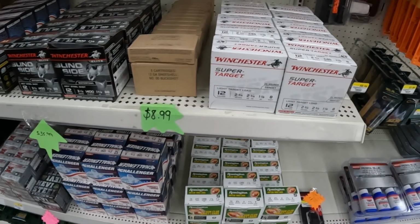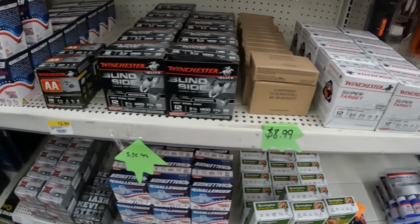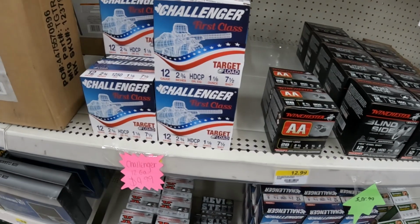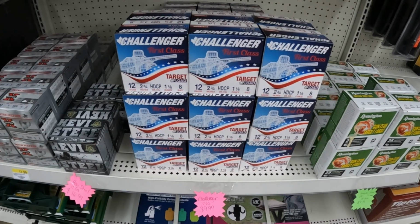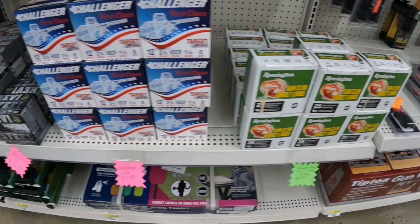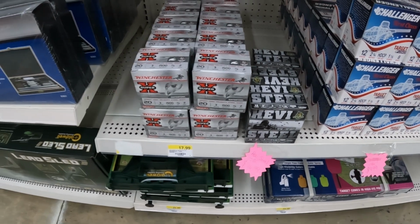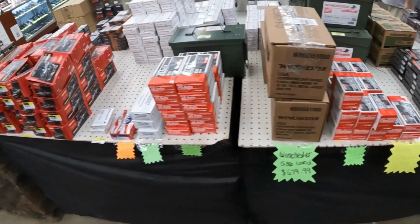Bunch of more shot shells in here, the light target load, those are $8.99. The brown box double aught, $8.99. Still a lot of this hex shot and 3.5 inch load. 28 gauge still in here, number 8 shot. Challenger 12 gauge, 7.5, still got all that for $9.99. They actually added a big pile of number 8 Challenger too down here for $9.99 on that. Still got a bunch of this gun club for $8.99 for the 8 shot. A few boxes of the heavy steel left at $17, and then still a bunch of this 20 gauge number 2 shot for $18. Quite a few new things in here today.